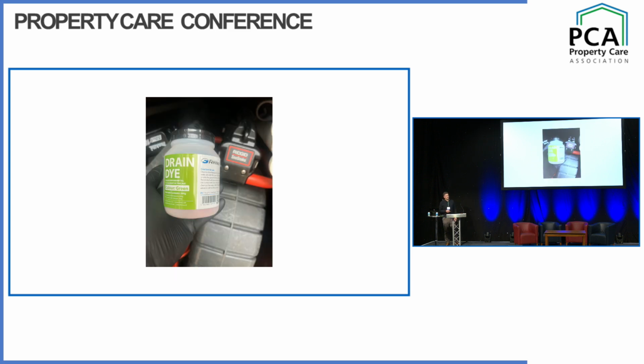Drain dye. Fernco, I don't know how much that is, probably about 20 quid or something. It might seem just a bit of drain dye, but actually it's fantastic. You can actually work out where the drain's going. If you can flood the drains, you can see it going into subfloors. You can also see it go into cavities. So get yourself some drain dye. Some of the cheaper stuff's about £5. It's an absolutely brilliant bit of kit, and visually, it really helps.